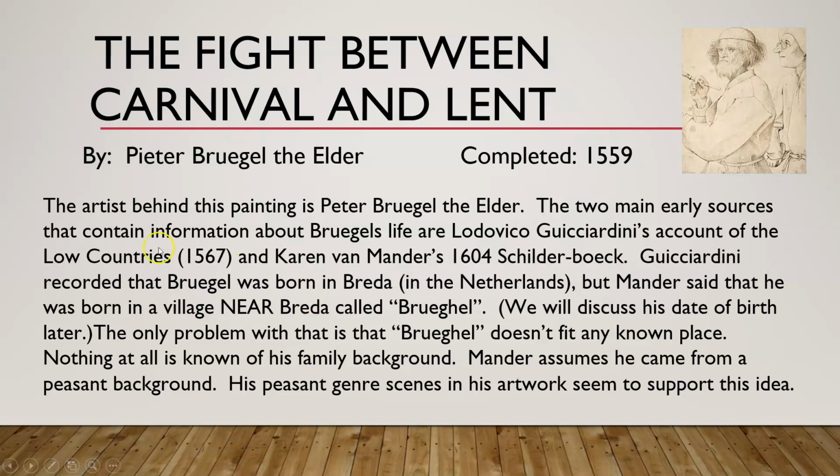Okay, so let's talk about the facts. Okay, this is titled The Fight Between Carnival and Lent. Okay, so there's the contrast that we saw. It's because of this, Carnival versus Lent. And this is by a man named Peter Bruegel the Elder. That's how you say that. It's not Bruegel, it's Bruegel, like you're broiling something. And it was completed in 1559.